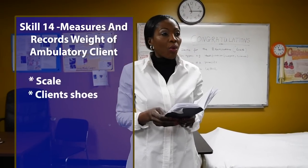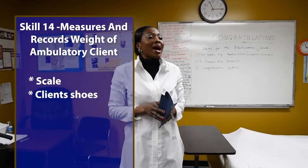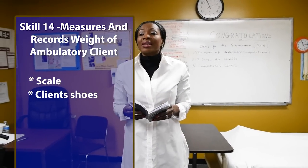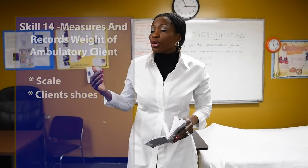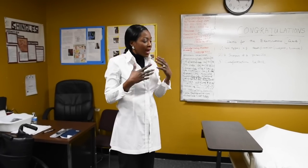So I'll be doing scale 14, measures and record weight of an ambulatory client. This scale also has a critical element, which is 7. It says that when you measure and record your client's weight, it should either be the same as the examiner or plus or minus what? 2. Okay, so this is another measuring scale. Measure and record weight of an ambulatory client.